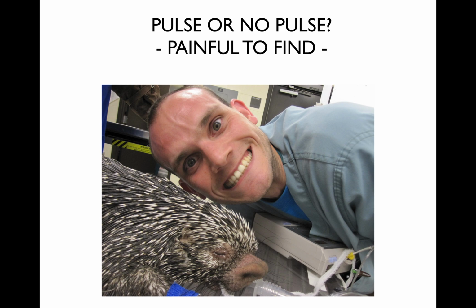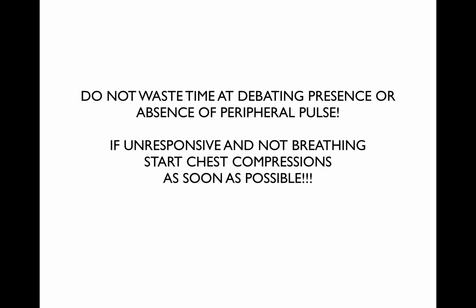Obviously, as you see here, sometimes finding the pulse could be hard in our patients, and I wouldn't recommend it in a porcupine because that's going to be painful. But as a general rule, or a first rule, do not waste time debating presence or absence of a peripheral pulse. If the patient is unresponsive, is not breathing, or you can't tell if he's breathing at all, start chest compression as soon as possible.